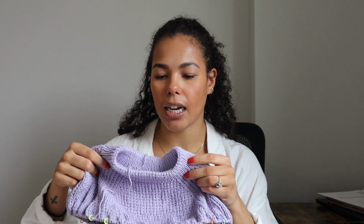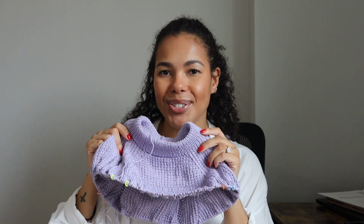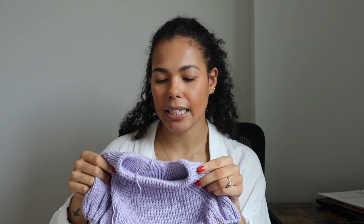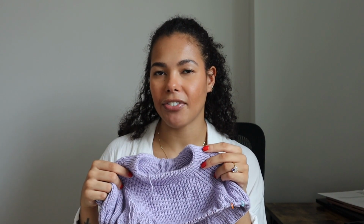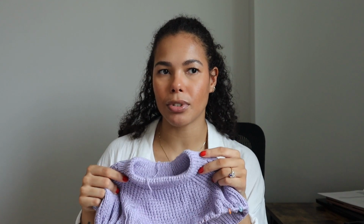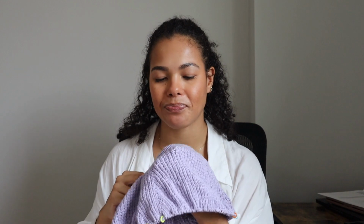which I wasn't sure if I wanted to do, but because it's cotton, I feel like if I don't do it, the collar is not going to be so sturdy, because cotton stretches a lot and really loosens up. So yeah, I just went for the double folded collar, which we'll see how it goes once I get to wear it. I don't know, we'll see.